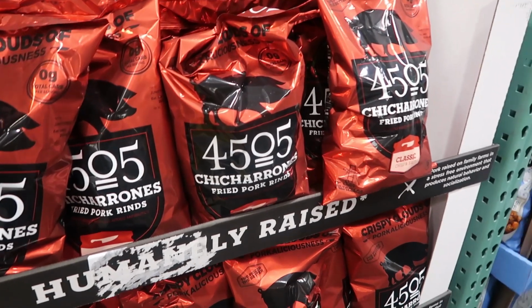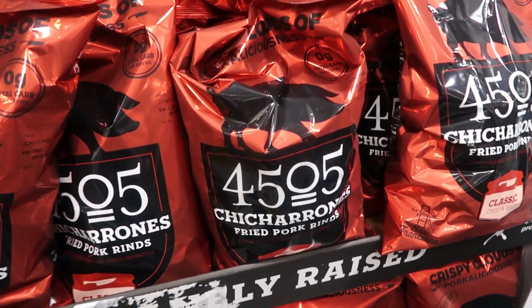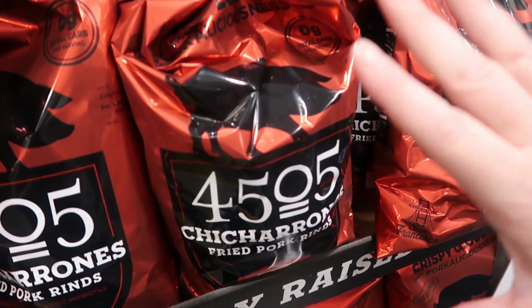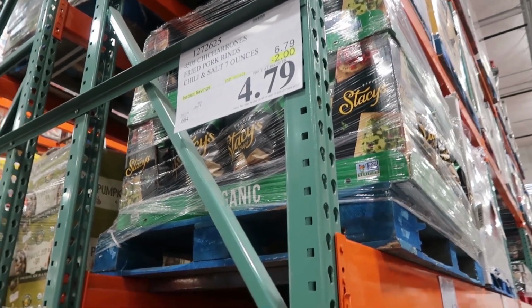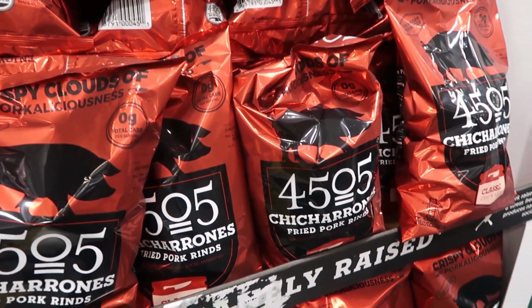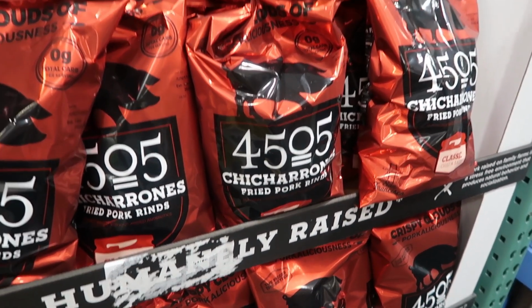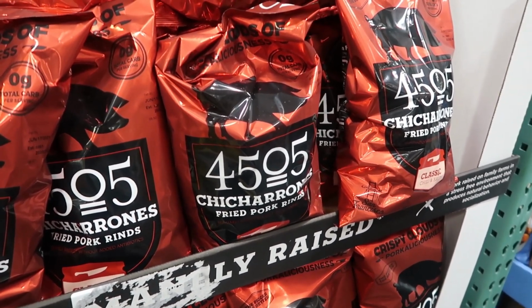4505 and Epic brand pork rinds are my favorite pork rinds to recommend, because the ingredients are super clean. These are light and fluffy and so awesome. And y'all, $4.79. That is a huge sale. I would stock up on these if you like pork rinds. These are the chili and salt, but they're very lightly flavored actually. I love these, and these are probably going to be a staple for me this month.